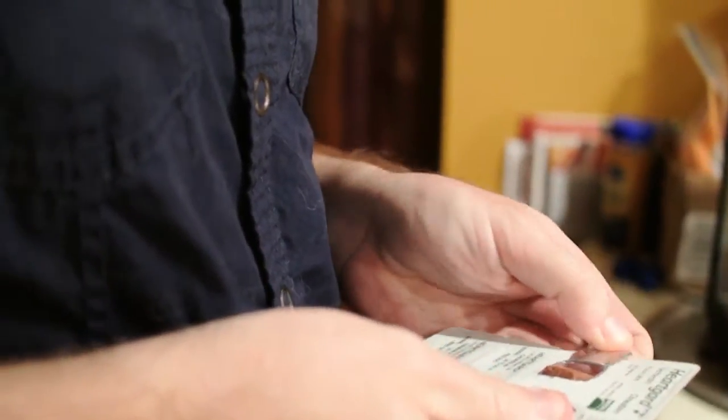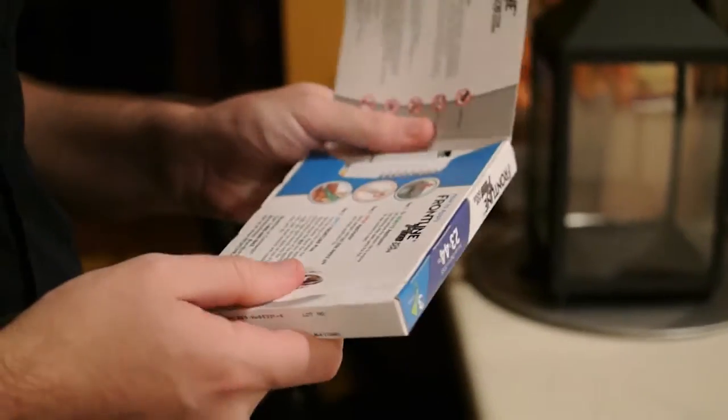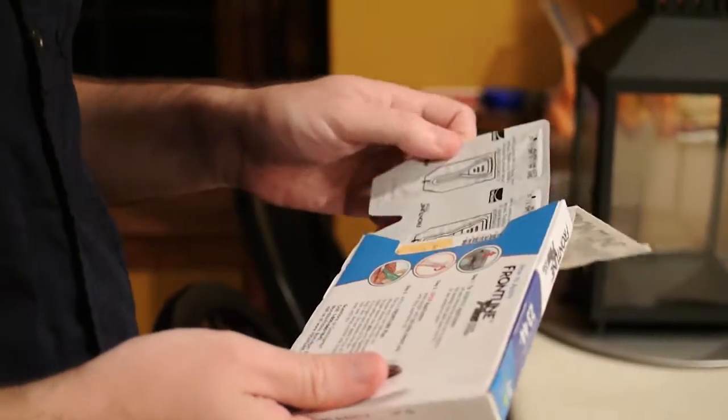It is the 1st of July, and on the 1st of every month, Nico gets his Heartguard and Frontline. The Heartguard is kind of like, I think the vet called it a meatloaf, but it's basically a little thing that they eat, and it has the Heartguard medication inside of it. And I'll show you the Frontline. You're probably familiar with this if you have a cat or a dog, I think.